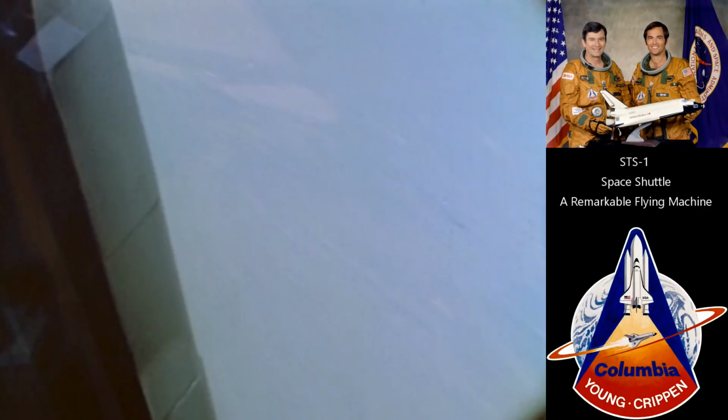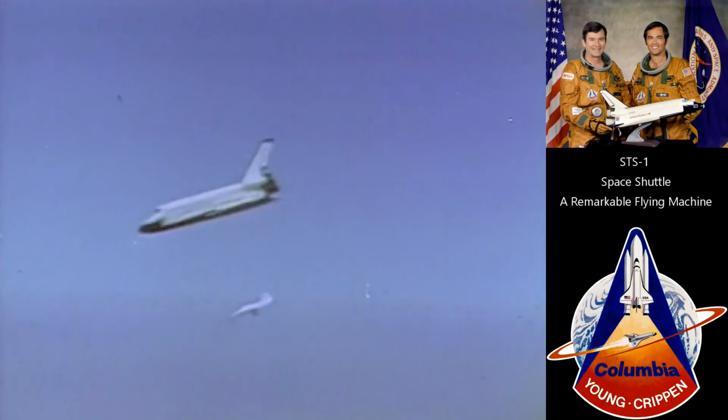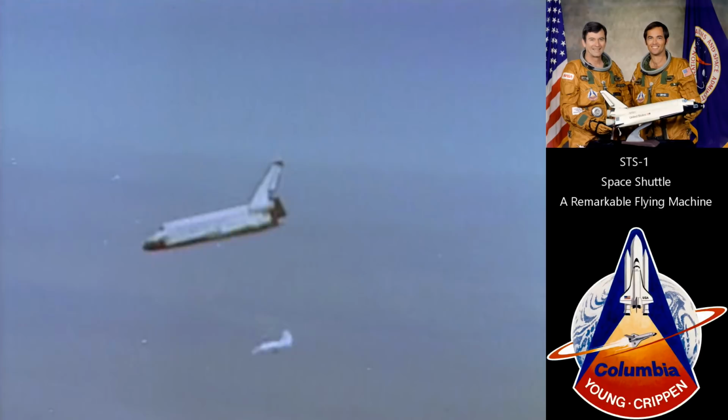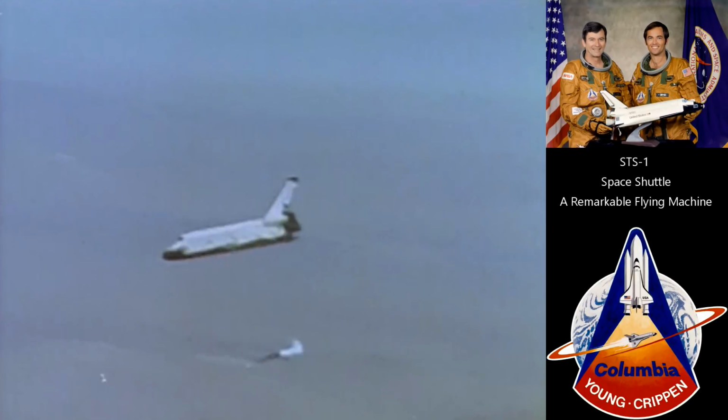Columbia, you're really looking good. Right on the money. Right on the money. And turning on to final, your winds on the surface are calm. You're right on the glide slope, Columbia. Clear, John. Looks real good underneath. Everything looks real good.